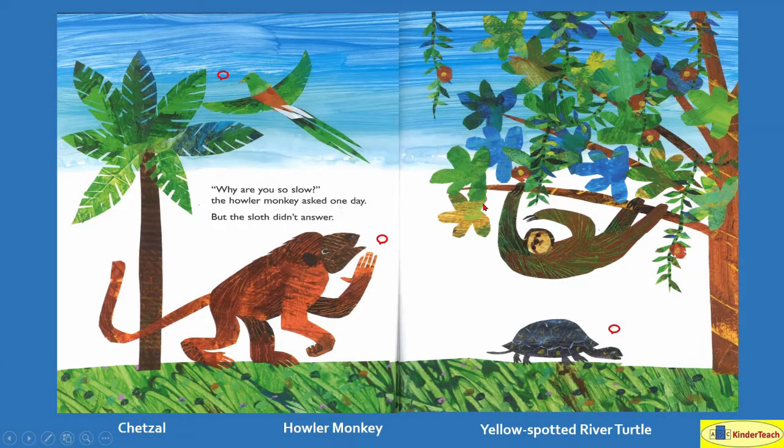Why are you so slow? The howler monkey asked one day. But the sloth didn't answer. Here is a howler monkey. This is a Chetzel. This is a yellow spotted river turtle.